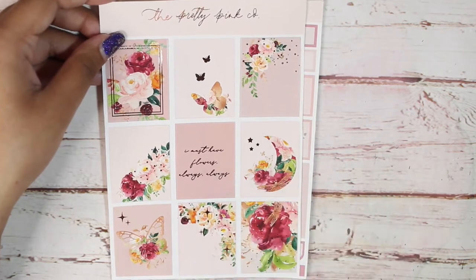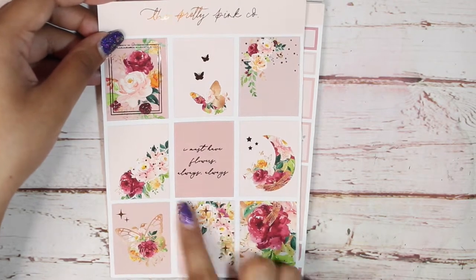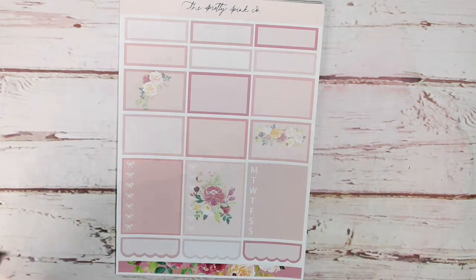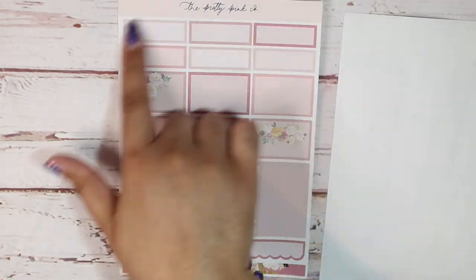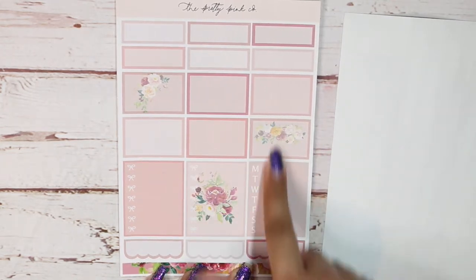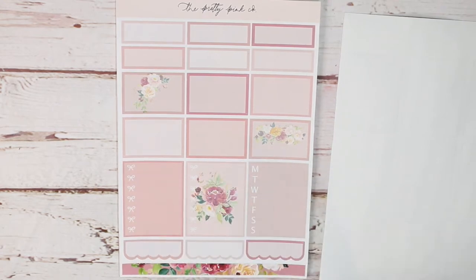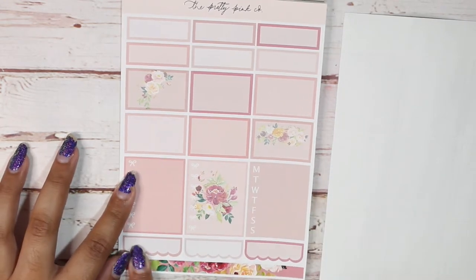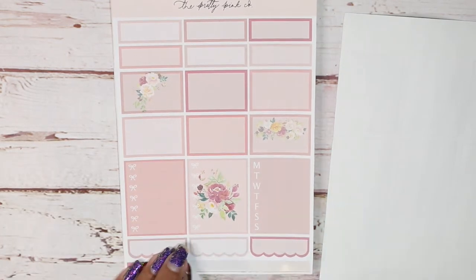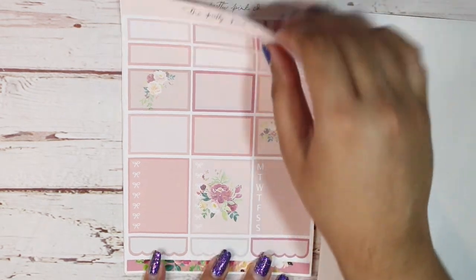And there's a little moon with some little foiled stars and a little butterfly with little foil glitter shimmery bits, and then more full foil over the flower accents, which I think is really cute. And then this page has 6 different quarter boxes, 6 different half boxes, a weekly tracker, and 2 bow checklists, one of them plain and the other one with the pattern in the background, and then some quarter boxes but half scalloped boxes. And then I'm assuming this is just a full-on solid washi strip. So there is that part.